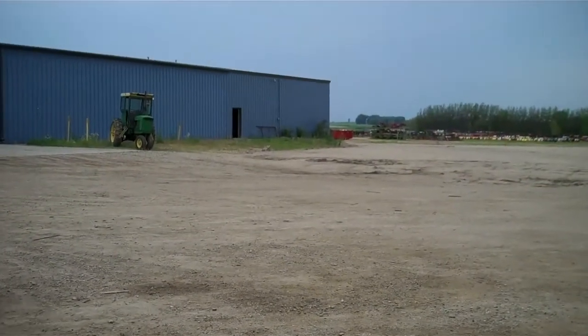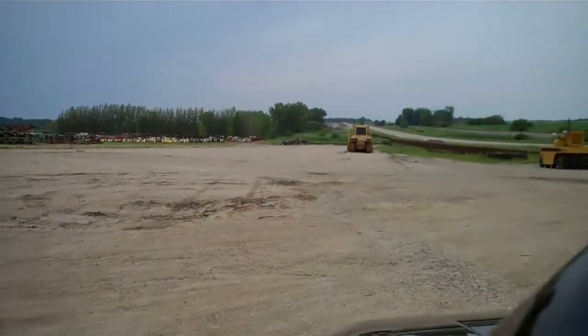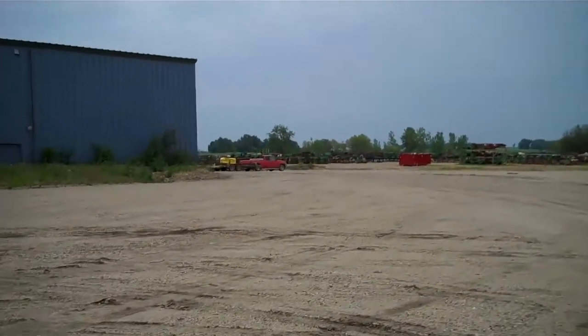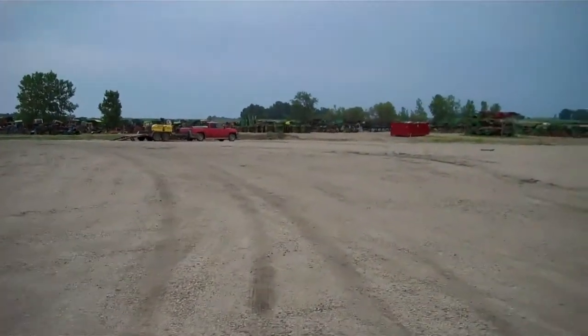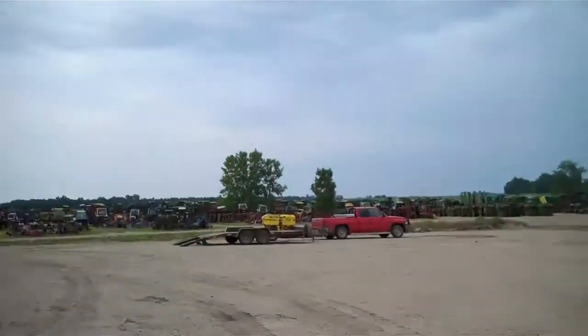Those of you who have been to the Worthington yard before, you'll notice the white building's gone. The loading dock is gone now. We leveled out the facility. And you'll also notice the tin building is gone, and they've leveled all that area off. And the fence is completely gone from the facility.